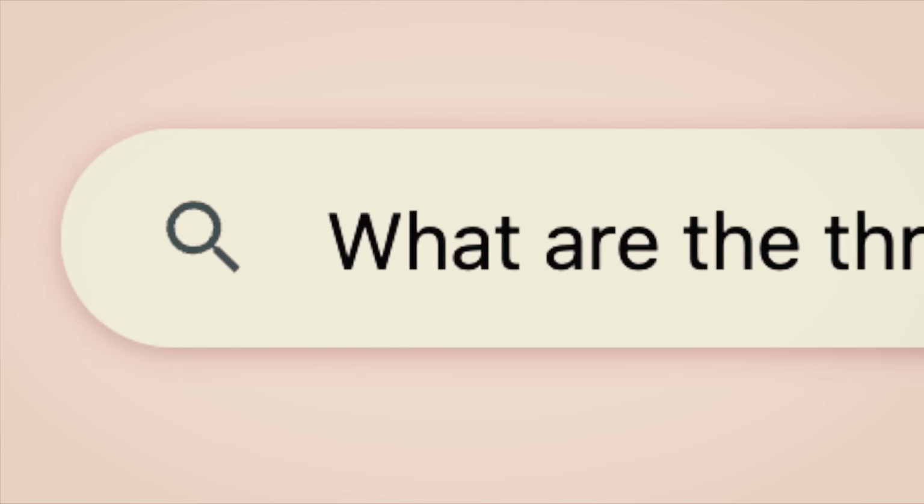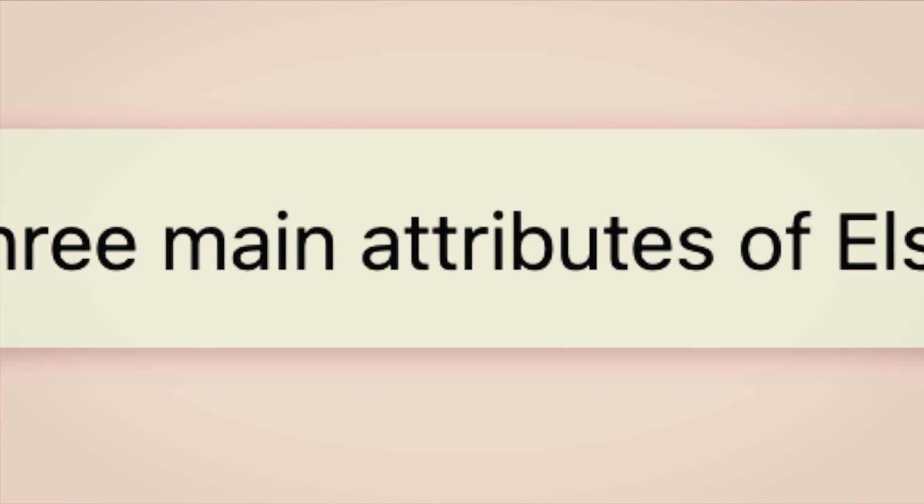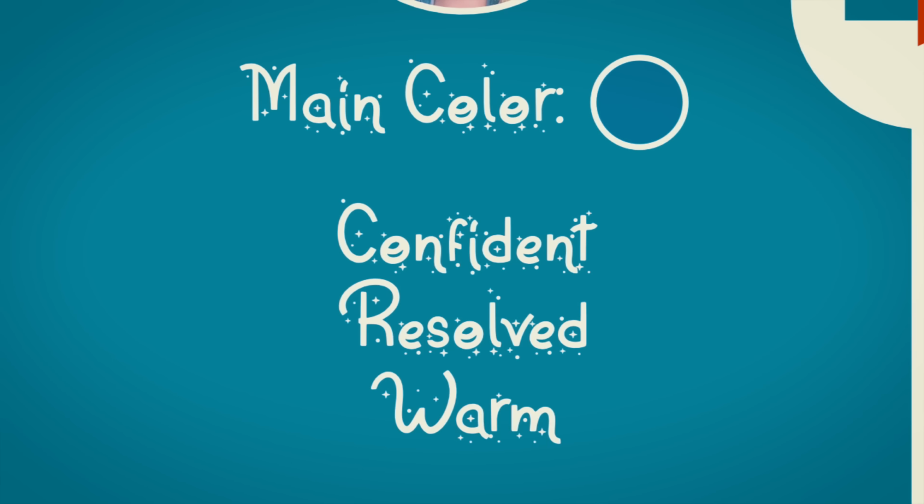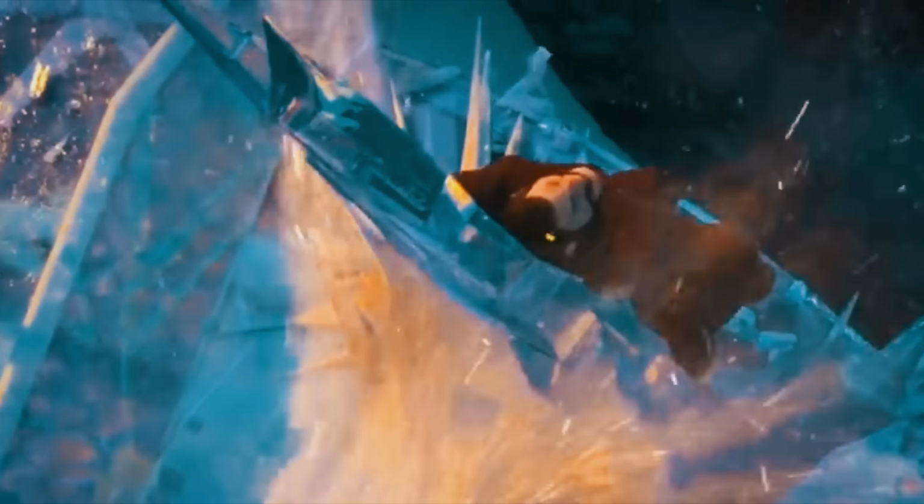Alright, Google, what are the 3 main attributes of Elsa? So apparently, according to Google, Elsa is confident, resolved, and warm. Okay. And her main color is blue. I'm guessing what Google means by warm is like, the cold never bothered me anyway.